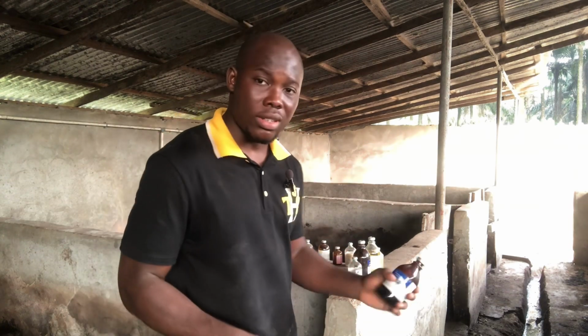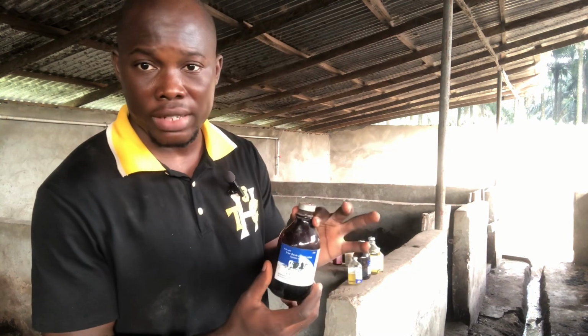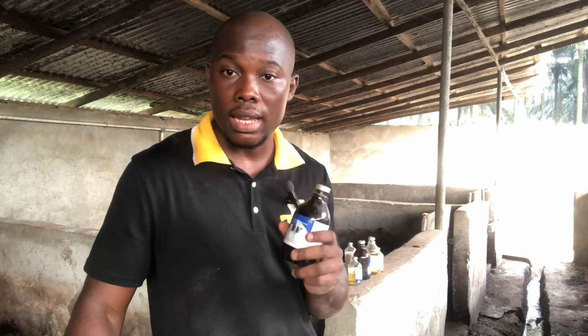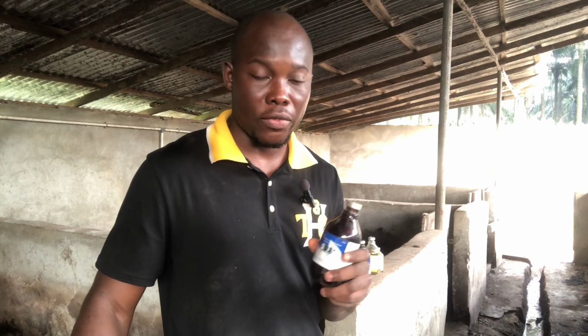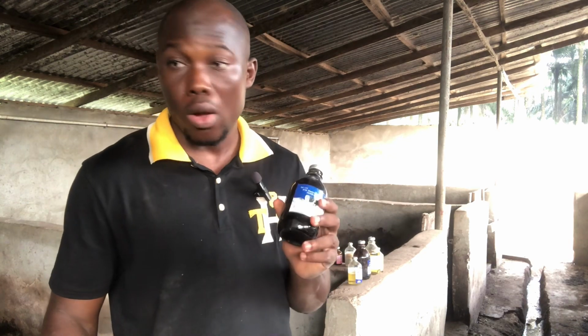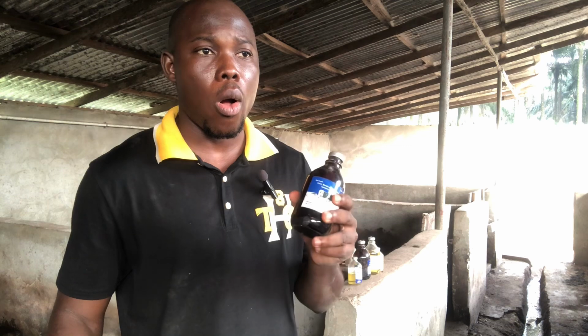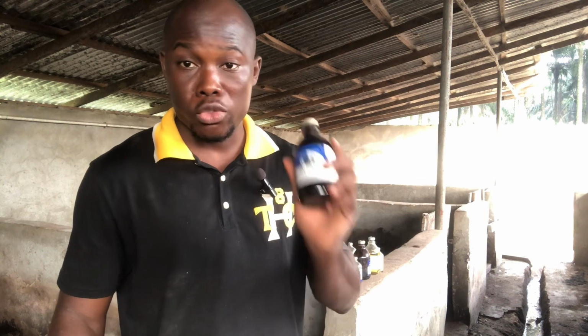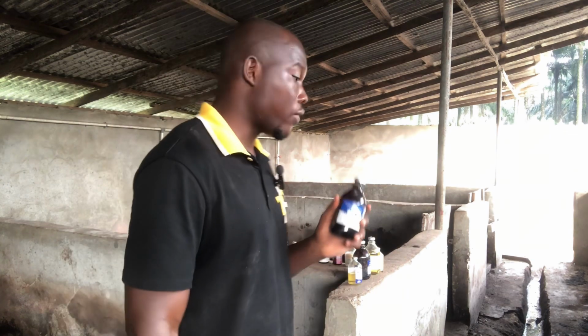So first on this list of drugs I use on the farm is called the iron. Iron is the first drug that you give to your pigs when they give birth. For example, these newborn pigs now, on the 2nd or 3rd day, I'm going to administer, or one of my workers will administer 2 milligrams of this drug.